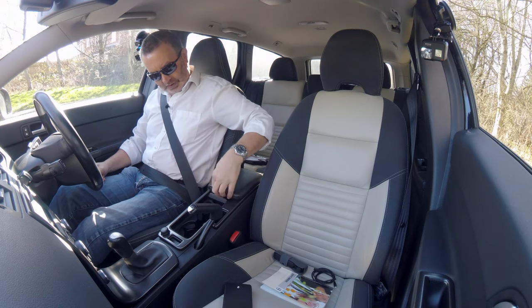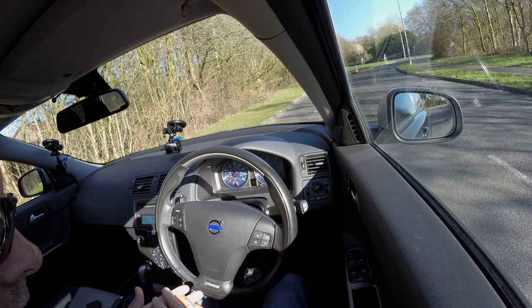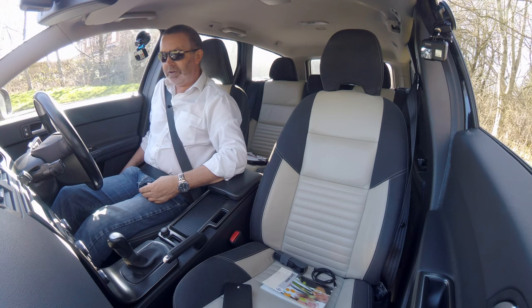Let's just see. Wind that up. There's two cup holders there in the centre. Multifunction steering wheel, I've showed you it's height adjustable. We've also got electric memory seats. So here we go. And that's it, so we'll try memory two.